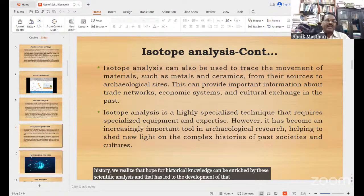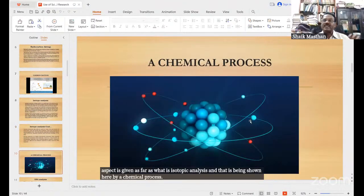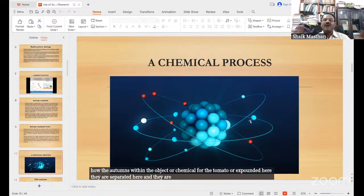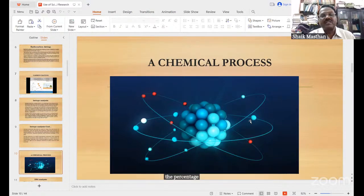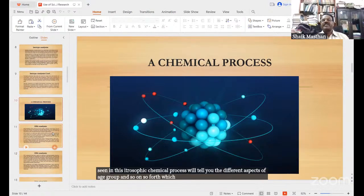A pictographic aspect is given as far as the isotopic analysis is concerned, and that is being shown here by a chemical process. How the atoms within the object or chemical for that matter are expounded here. They are separated here, and they are understood and studied on the basis of the content formation of the chemical components. The percentage of chemical component that is seen in this isotopic chemical process will tell you the different aspects of age group and so on, which will lead us to determine some of the greater details in a very, very accurate manner.